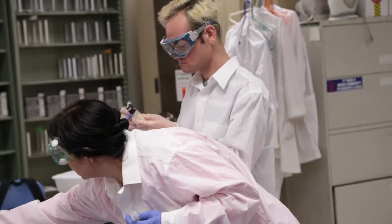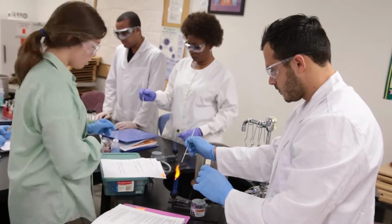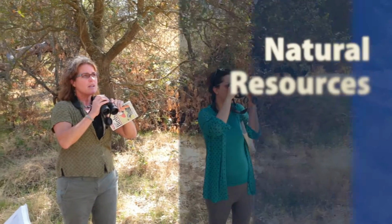Now we're talking about DNA replication and RNA and protein synthesis. And you get to learn different techniques on how to be sterile, and I just really think it's a really neat class to learn all those things.